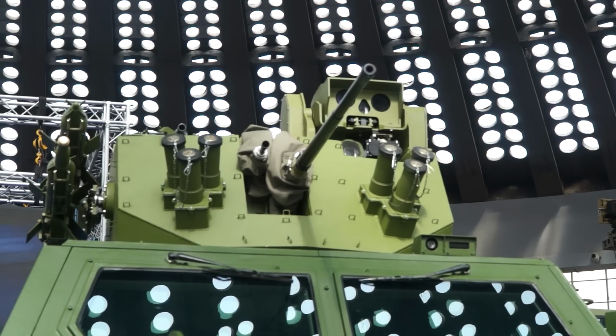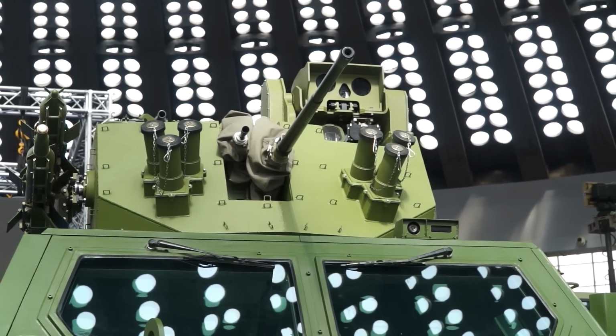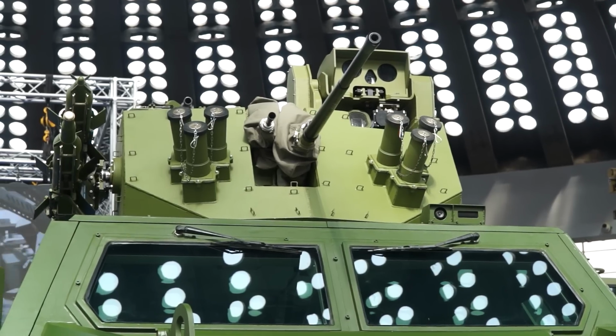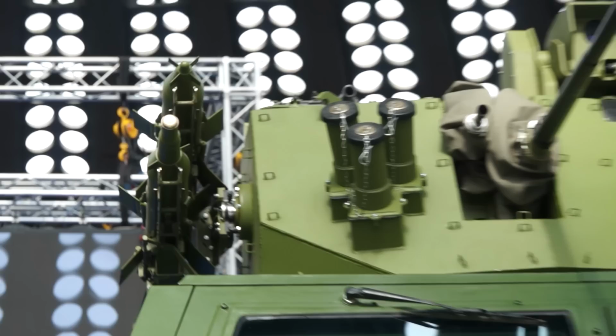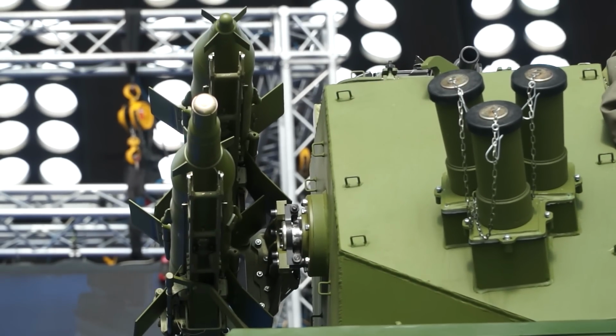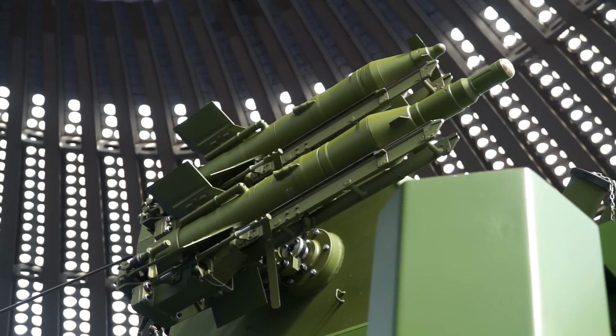In this case, the Milosh is armed with a remotely operated weapon station, armed with a 20mm automatic cannon M55, one 7.62mm machine gun M86 and two launchers for the semi-automatic anti-tank missile system Malyutka.